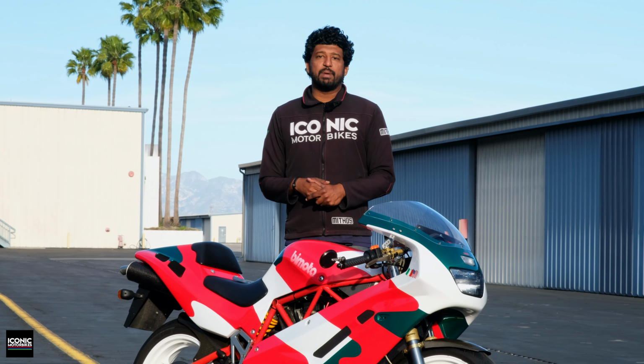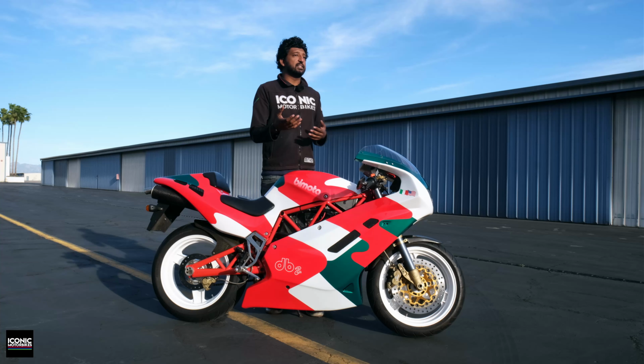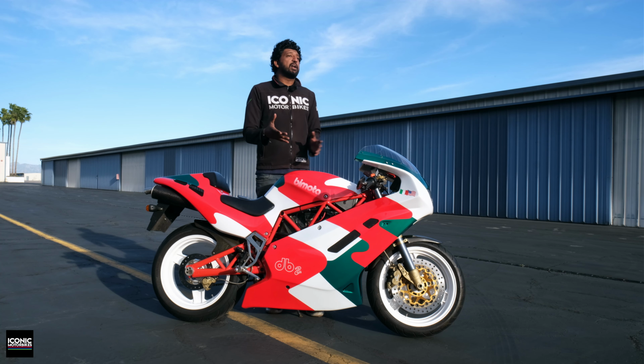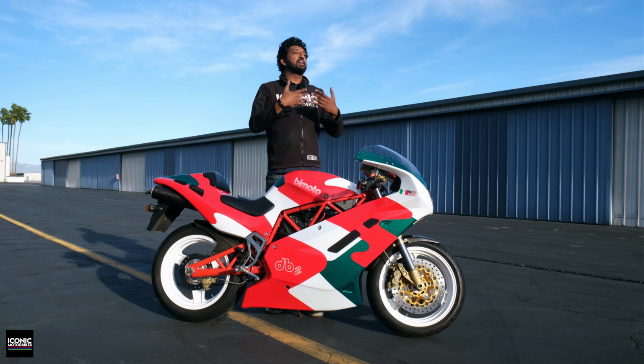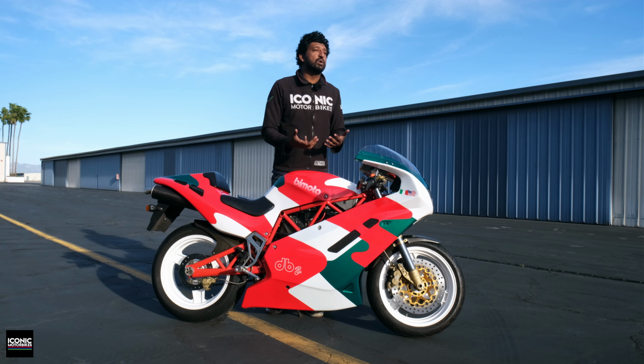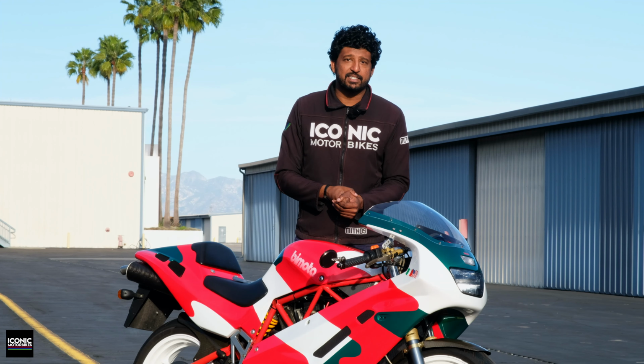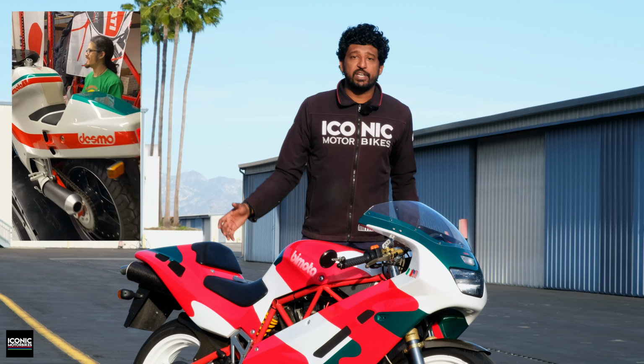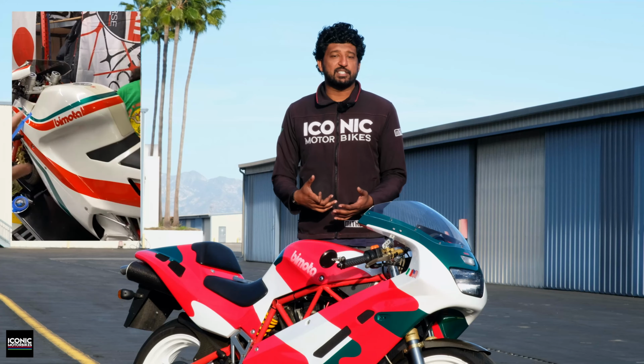The DB1, the predecessor of this bike, is a very interesting motorcycle for a lot of reasons, and frankly deserves its own separate video, but it is credited to have saved Bimota from bankruptcy in the past. I do like it for a lot of reasons, but one of the things I don't care about for the DB1 is that it's basically got fully enclosed bodywork, almost like a Paso.